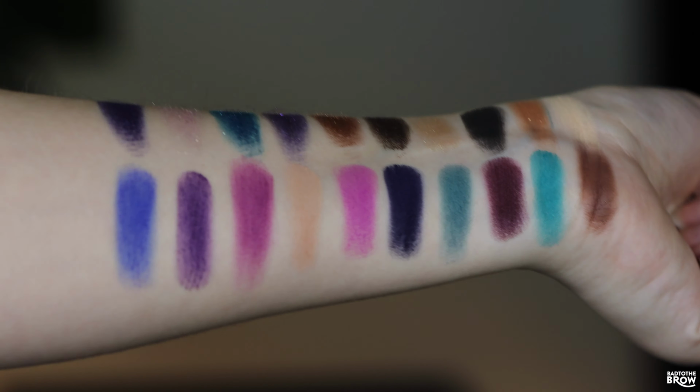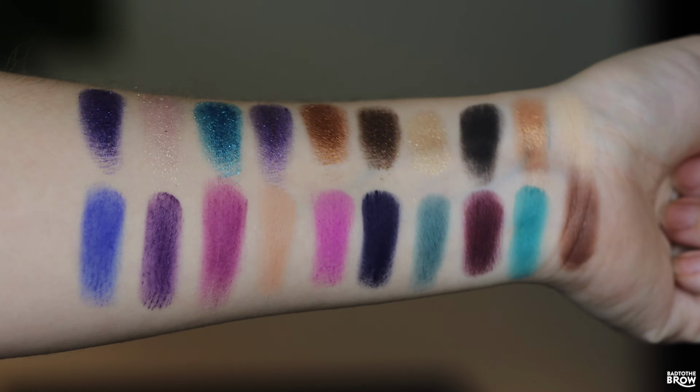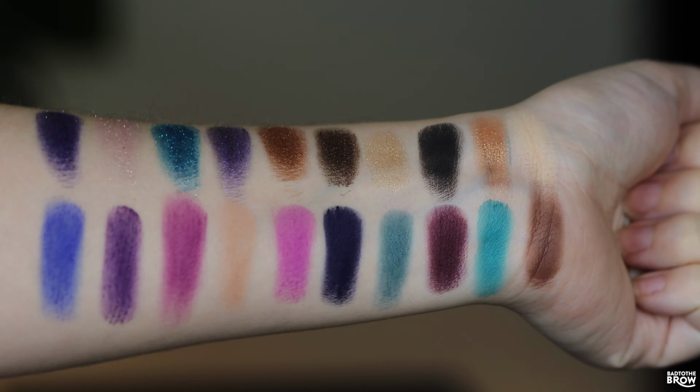But this color story does have quite a bit more depth even than the Book of Magic, and there's definitely some differences in between. That one had some greens and some lighter matte shadows, and this one is predominantly darker mattes. We have a dark blue, dark plum, dark burgundy, and a black shadow, and then we have some darker shimmers as well. So first I'm going to show you the 4 looks that I created with this palette, and then I'll give you some of my thoughts at the end of the video.